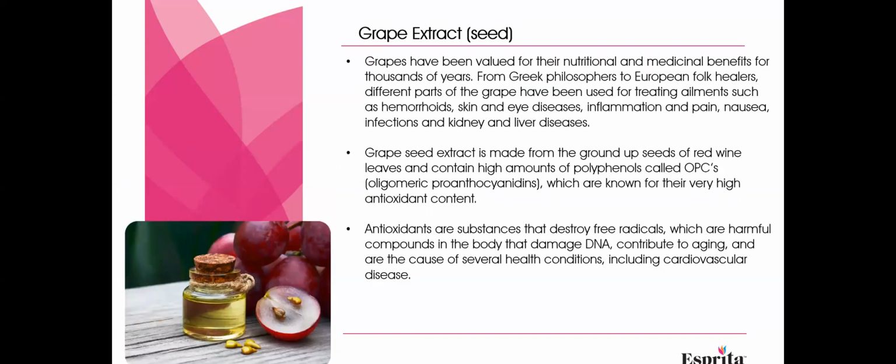Okay, and our next product here, we have grape seed extract. And grapes have also been valued for their nutritional and medicinal benefits for thousands of years. So from Greek philosophers to European folk healers, different parts of the grape have been used for treating various ailments, such as hemorrhoids, skin and eye diseases, inflammation and pain, nausea, infections, and kidney and liver diseases.